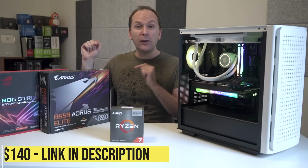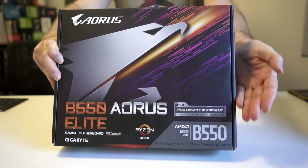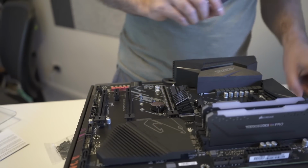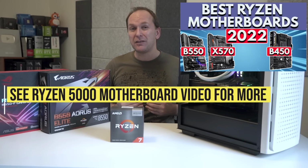We went with the Gigabyte Aorus Elite B550, which typically retails for about $140, includes an upgraded ALC1200 audio codec, a ton of rear panel USB connectivity, 2 M.2 SSD slots, and it's just an all-around great board for the price.